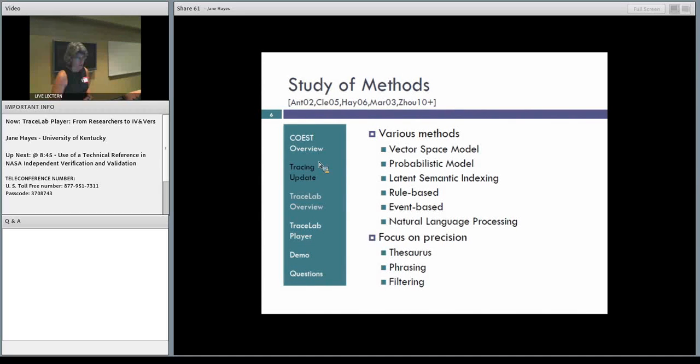I give a list here of some of the different tracing techniques that are currently fairly popular. The most popular one is listed here at the top, the vector space model. And this is basically an information retrieval technique that's used in a number of the search engines. You might have also heard it referred to as term frequency inverse document frequency weighting, or TF-IDF. So this is definitely one of the most popular tracing techniques, and it's also very, very powerful. You might have heard of some of these others too, latent semantic indexing, or LDA, or probabilistic.